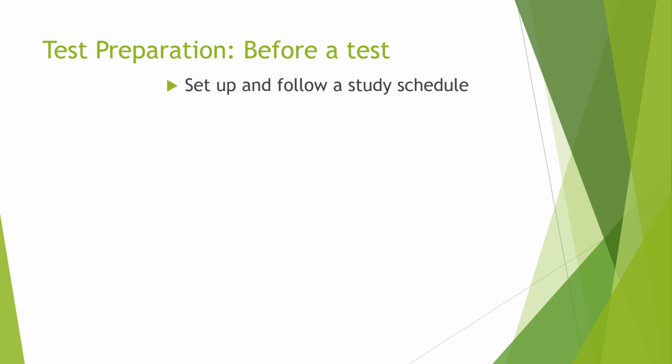Well, one of the things that you want to do is set up and follow some sort of a study schedule. Now here's the thing. The body likes routine, which is why we respond well to schedules. At the same time, as you move through your course, there are going to be weeks during the term where the demands may be lighter or heavier. So you need to have some flexibility built into your schedule. Don't make it so rigid that you don't have the ability to ease up when you need to or to bear down when you need to.